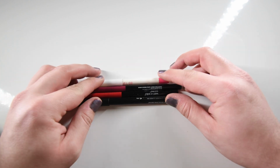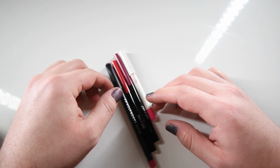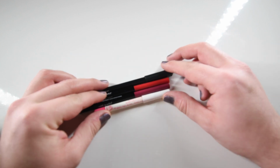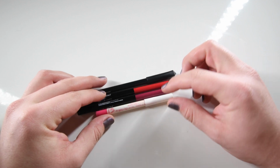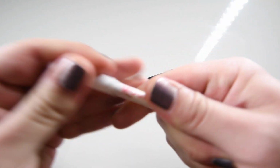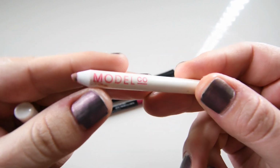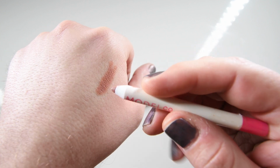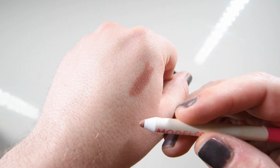Alright, I only have 4 lip liners, obviously, not that many. I don't use lip liners much. I've got kind of one per color category, if you will. This is my oldest one. It's a Model Co. one, as you can tell. I've used it quite a bit. It's just a neutral brown. There's not really anything super special about this one. It's just a brown lip liner.